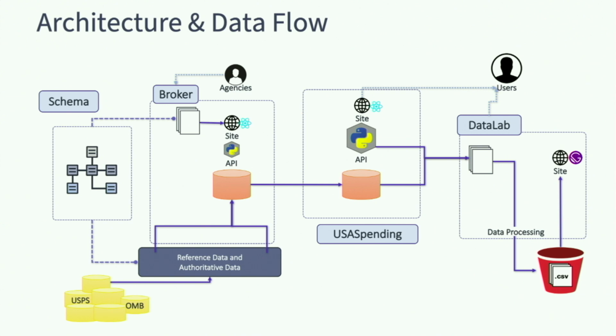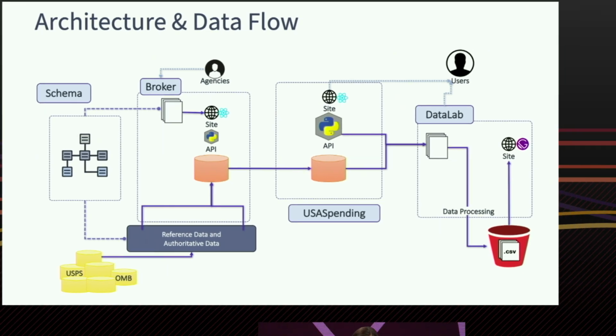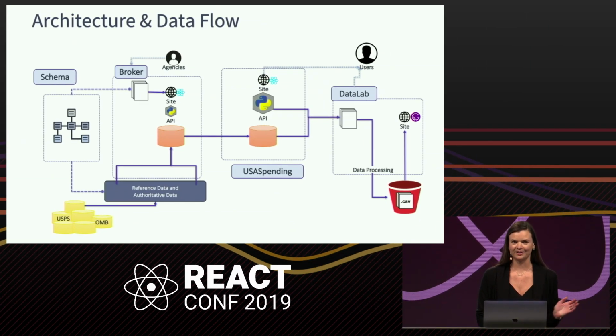Now that we've seen a little bit about how the site works, let's take a look at how it's built. Don't worry about understanding all of this, but the main idea is that we have a schema team that comes up with those government-wide standards for financial data.